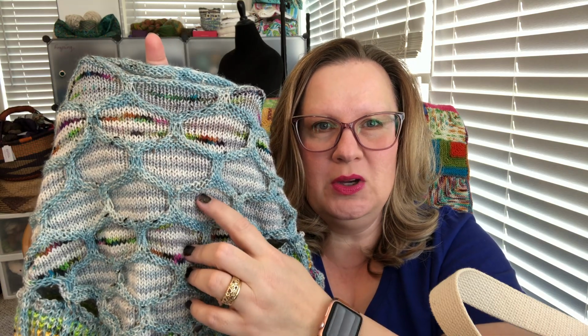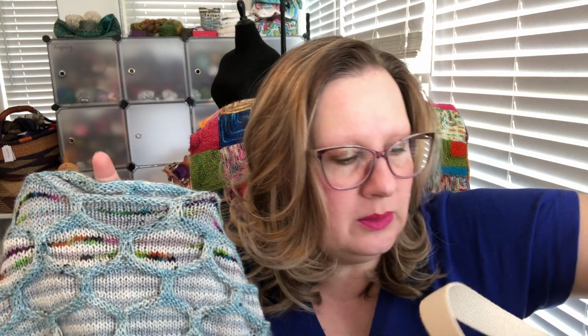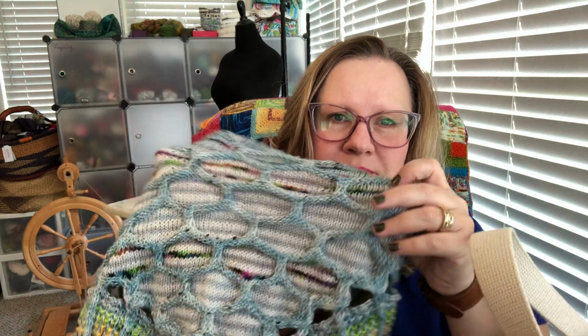So here's the beginning of it, and this is the Slip Stravaganza, which is the mystery knit along that Stephen West is doing right now. So you have this gorgeous honeycomb, and I had just the grays and the blue, but I pulled this yarn, which is After the Storm from Knitty & Color, which also has that same gray in it, and just used some of it for stripes in there just to give it a little something. It needed a little something because those were so pale.